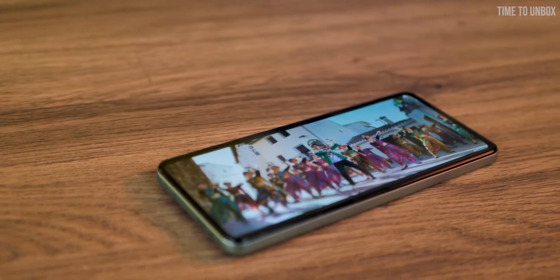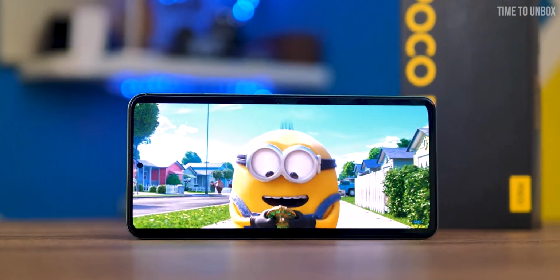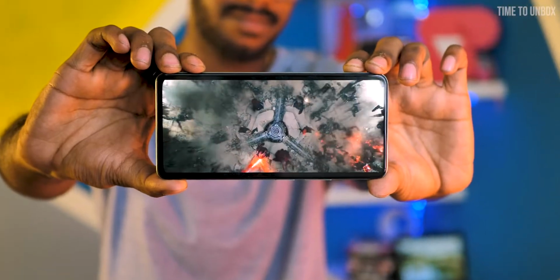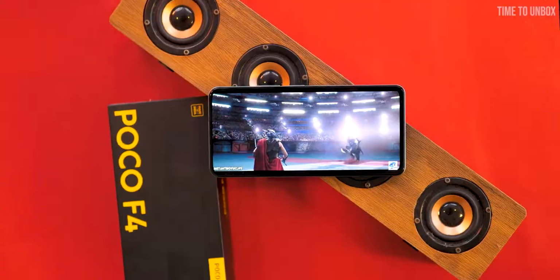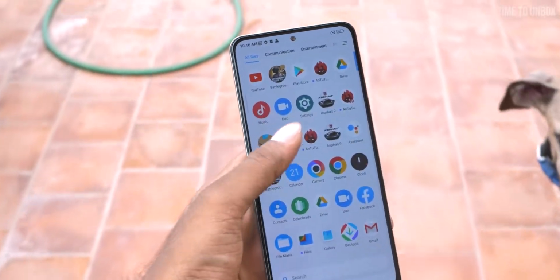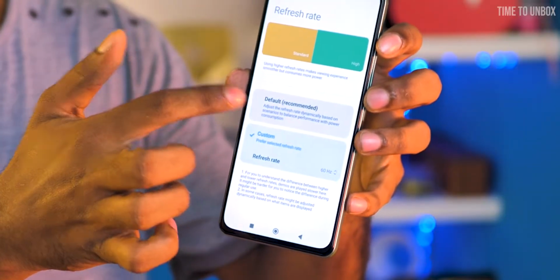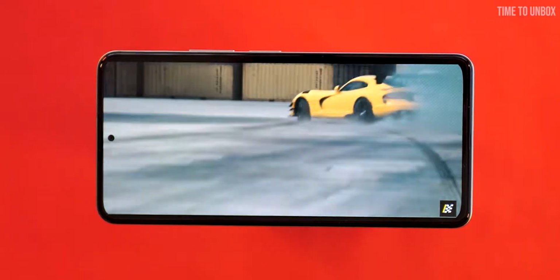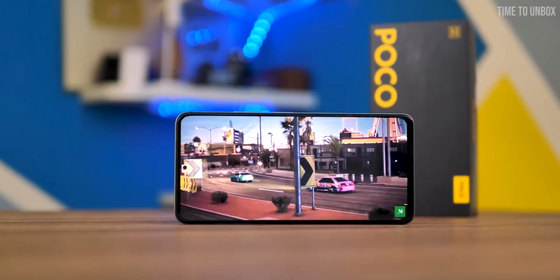Next, let's talk about the display. The phone comes with a 6.67-inch Full HD Plus AMOLED display with a 120Hz refresh rate. It has both Dolby Vision and HDR10 support. It is also protected by Corning Gorilla Glass 5. The peak brightness goes up to 1300 nits. Also, you'll get an adaptive refresh rate option. Overall, the display quality is really good. The media consumption experience is also really great.